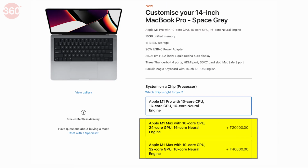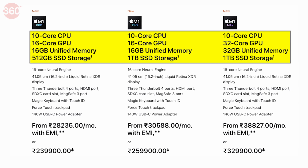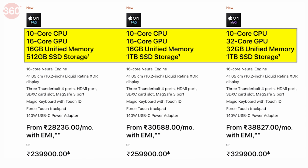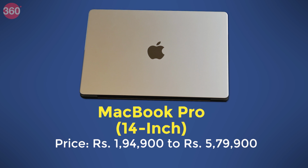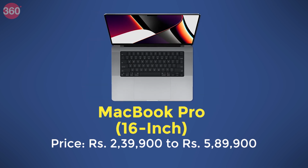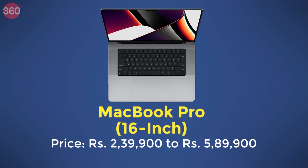You can even step up to the M1 Max processor with either 24 or 32 GPU cores. The 16GB of RAM can be upgraded to 32 or 64GB, and you can get 1TB, 2TB, 4TB, or even 8TB of SSD capacity, but only at the time of purchase since these are not upgradable. Your new 14-inch MacBook Pro could cost as much as 5,79,900 rupees with all the bells and whistles. Interestingly, the 16-inch model ranges in price from 2,39,900 to 5,89,900 rupees.